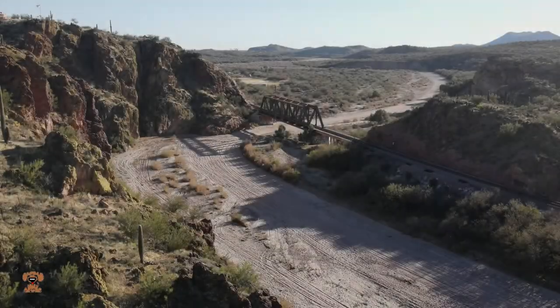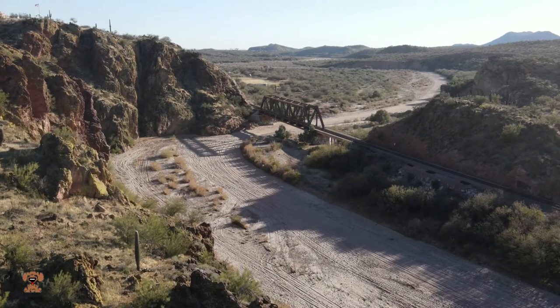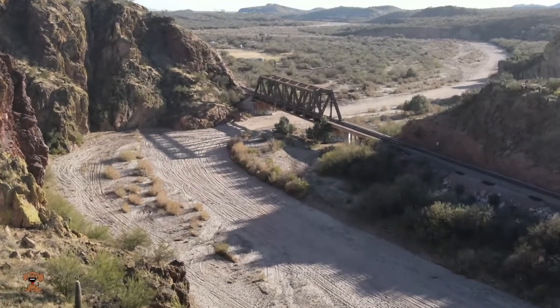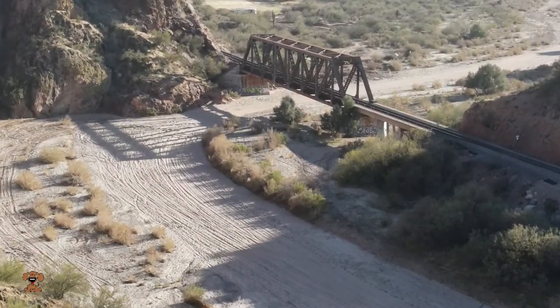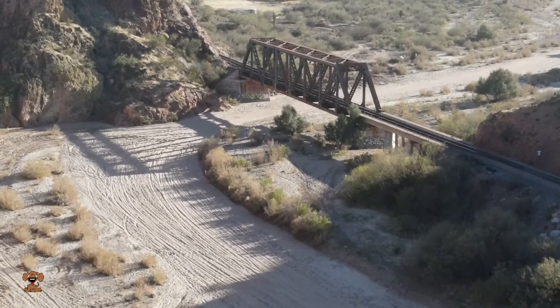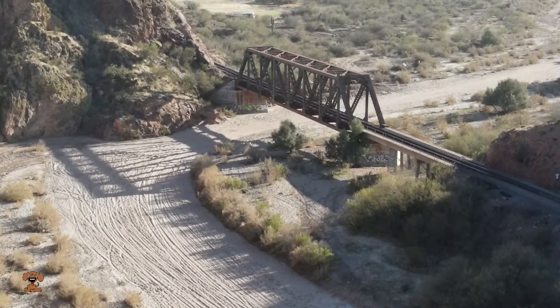The bridge is accessed through an underpass from a parking lot on the other side of the highway, and you walk down about a mile of soft sand and gravel of the dry riverbed to reach it. As you can see from this video, the riverbed is a popular thoroughfare for off-road drivers.